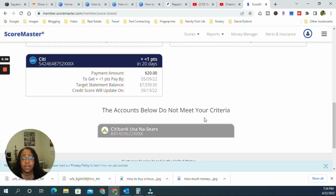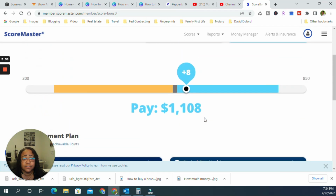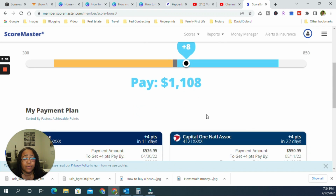So they'll show you accounts that don't meet the criteria to increase your score. That way you're not putting extra money on those debts. You're probably just paying the minimum, but not paying any extra. And so you can put the extra on the accounts that will actually make a difference.